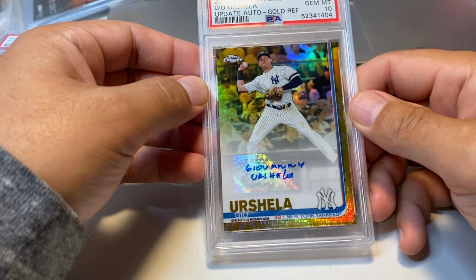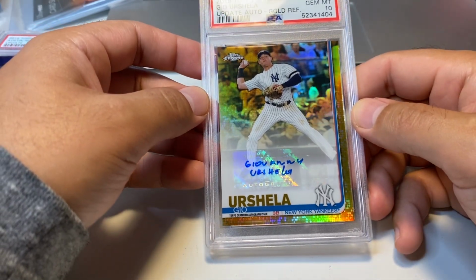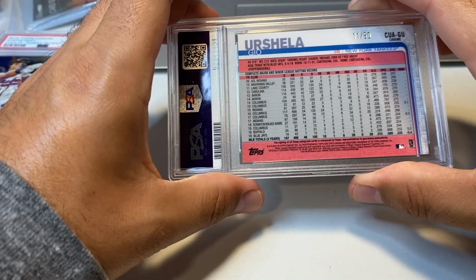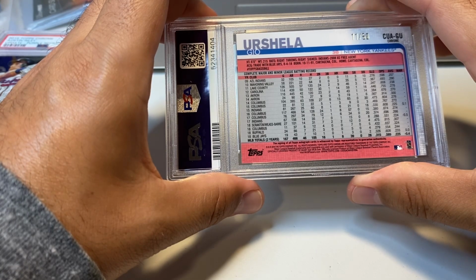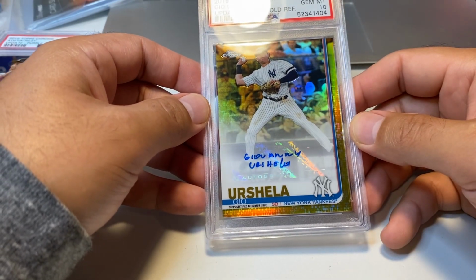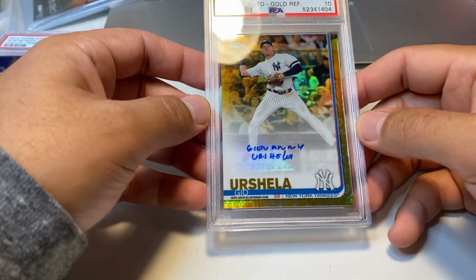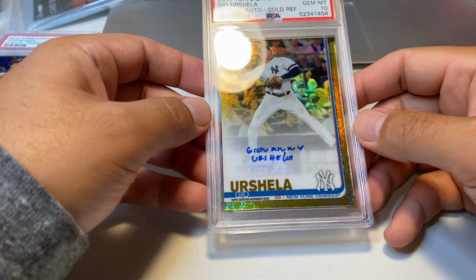Gio Urshela, I think this was the first year that he had Yankee uniform cards. With the Blue Jays prior to that, and then the Indians is where he came up with. But pretty sweet gold refractor rookie, or not rookie, but auto.